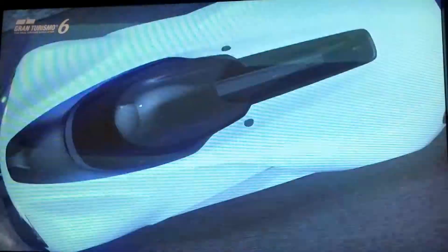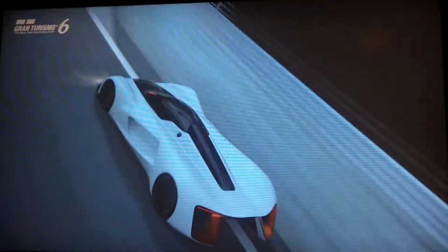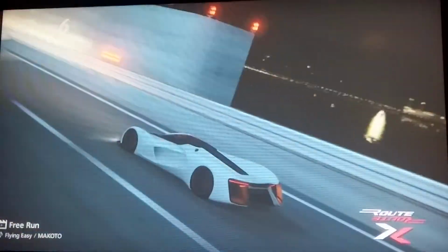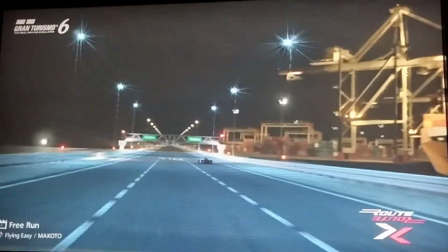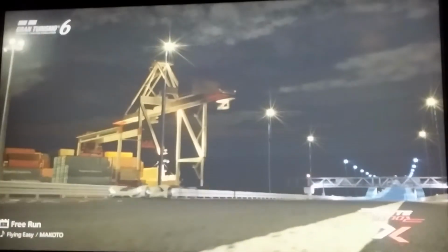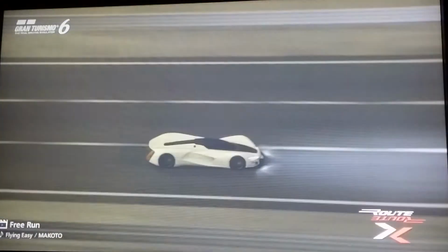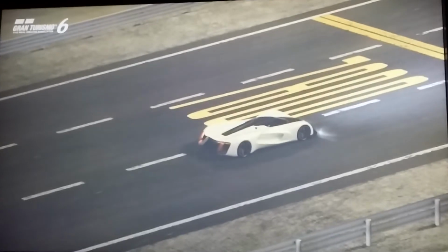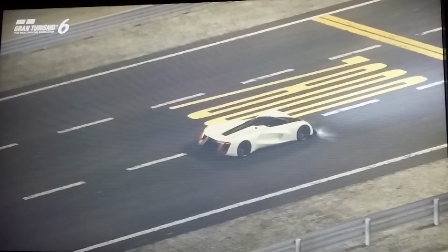Well, maybe I'll do individual track races, or maybe I'll do some online video of these cars actually racing up against other people online, just to satisfy everybody. I'm just kidding. I'm just being mean. Woo! The road is glowing. Baby, glowing.